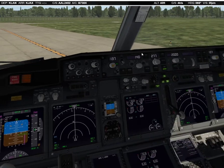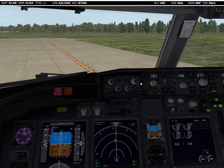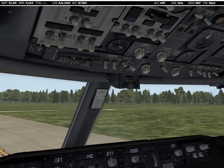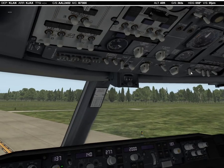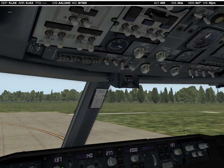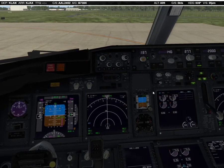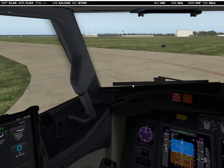Alrighty. Landing lights off. Taxi light on. Strobe off. Light off. On. Auto. Flaps up, up, up.